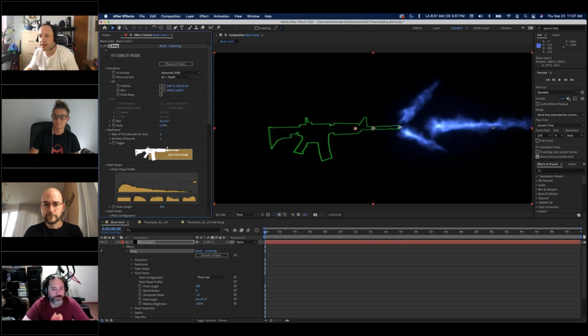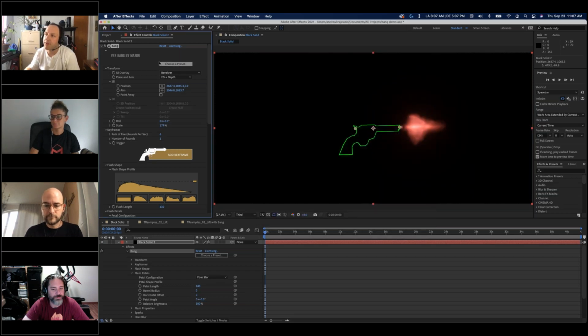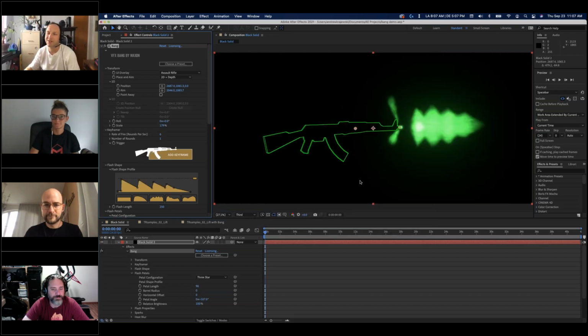To get sort of an energy weapon look, there's also laser beams. We have a Stormtrooper blaster over here. And one of my favorites is the Merry Christmas cannon. And I'm hoping to find somebody using that very soon.